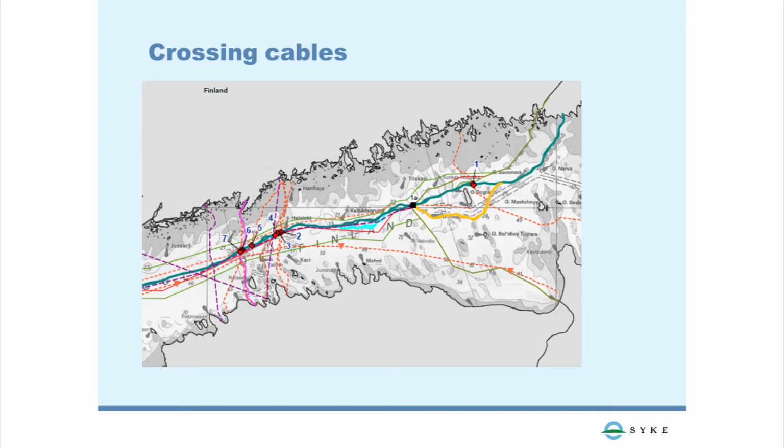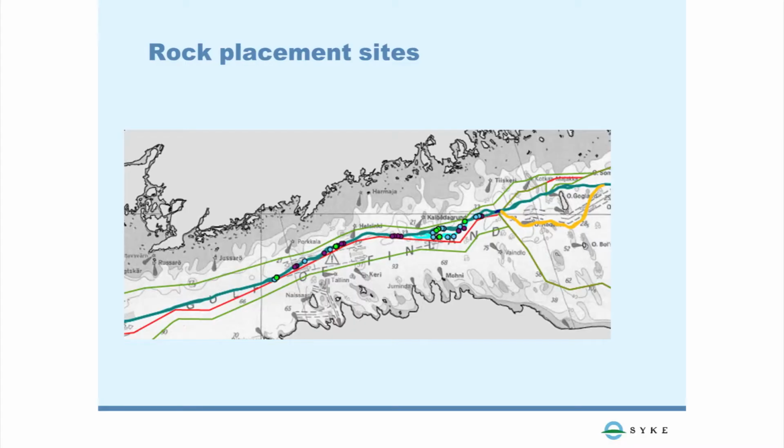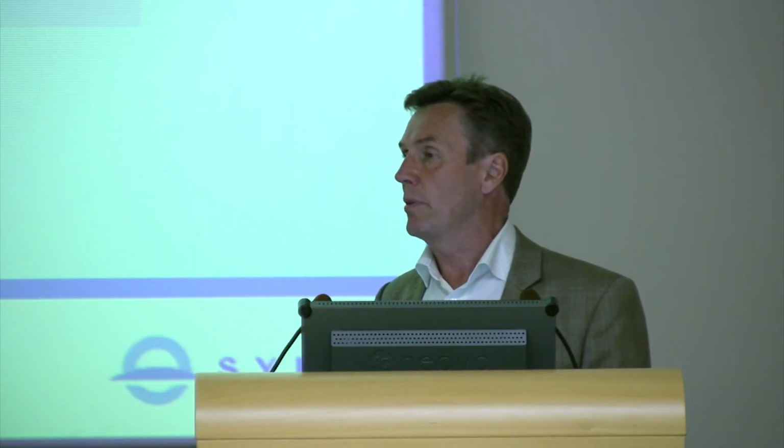There are quite a lot of crossing cables in the Gulf of Finland, which might be affected by the construction. There are quite a lot of potential areas for dumping of munitions in the area, which were considered, and also the whole pipeline is supported with some kind of rock placements, and there were quite many sites where these rock placements were required, so they also affect the sediment much more than just the pipe itself.